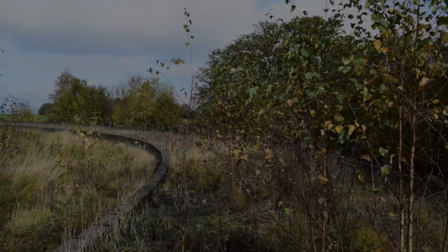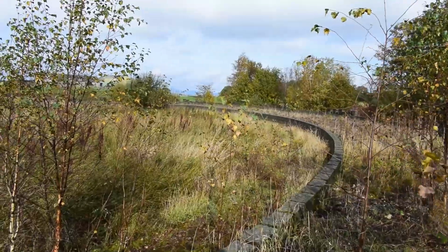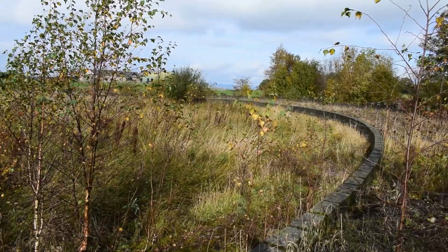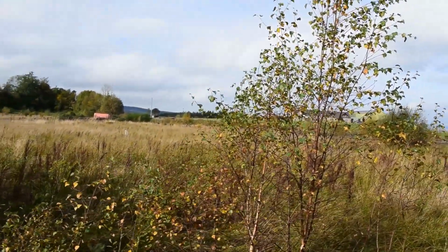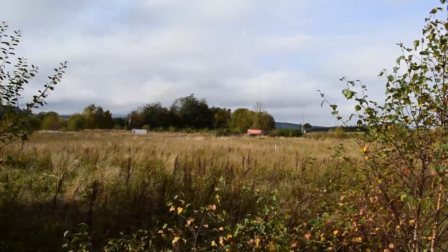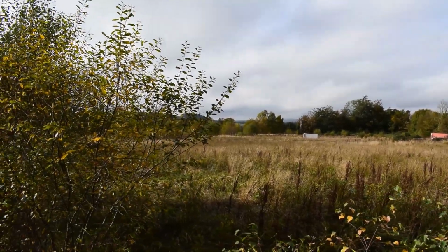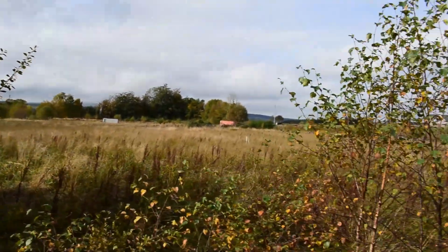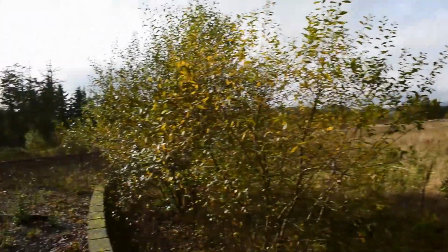Now guys, this is a galloping track for horses. You can see how it circles its way around here. You get one far side of it, and it goes right round, just the same as a car racetrack. Same kind of standard shape for the horses to go right round. So let's take a wee look round a bit.